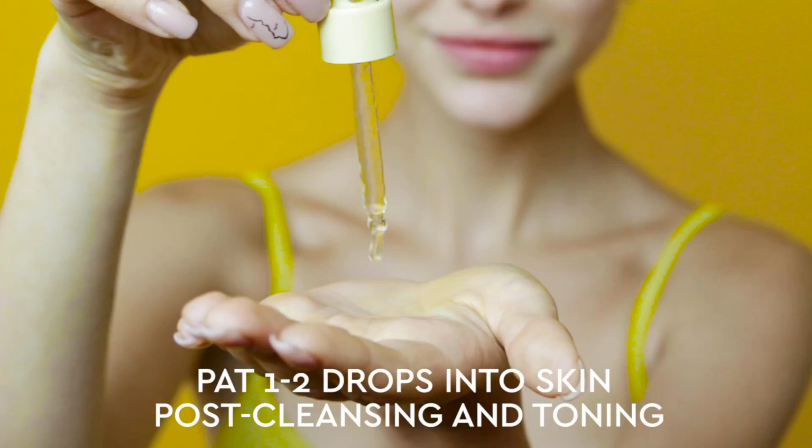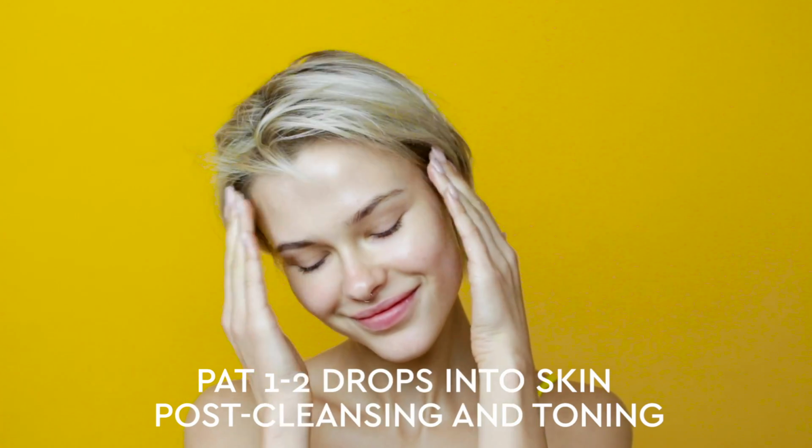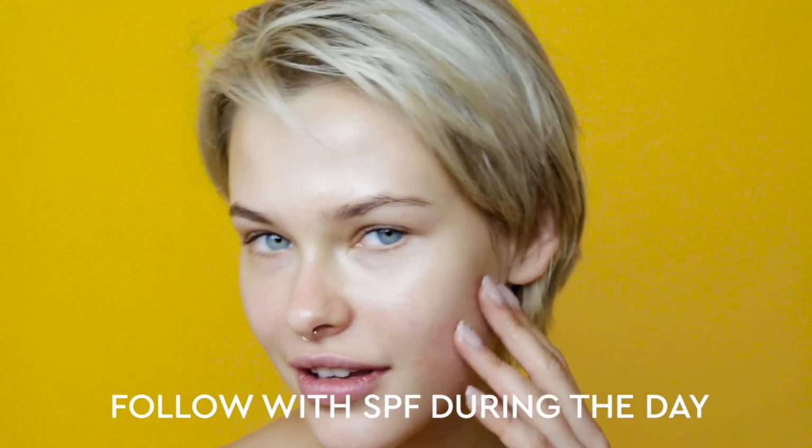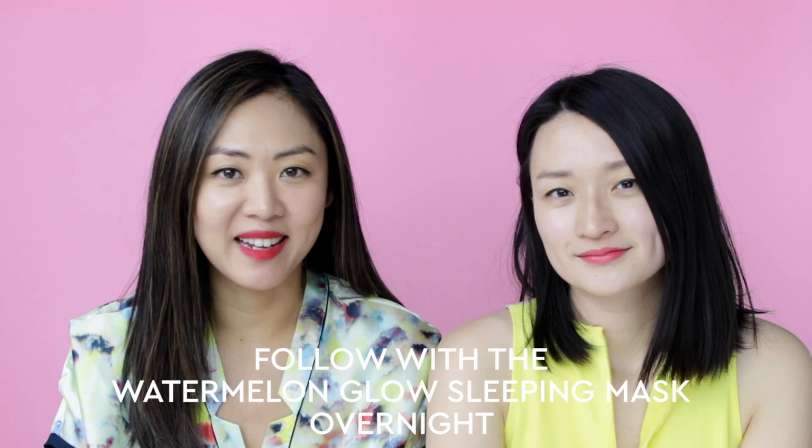All you need to do is pat 1 to 2 drops into skin morning and night before your moisturizer for that poreless, flawless glass skin look. Because the serum has a high concentration of vitamin C, we recommend using an SPF during the day. And if you want extra brightening and smoothing results, you can layer the Watermelon Glow Sleeping Mask at night and wake up to better skin the next morning.